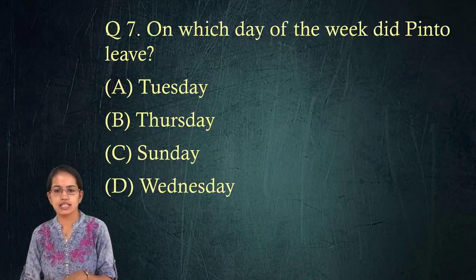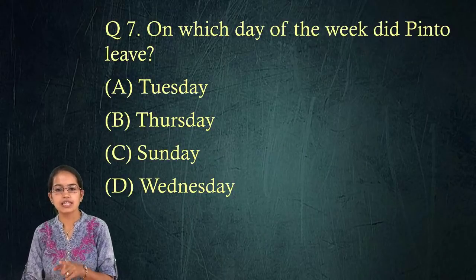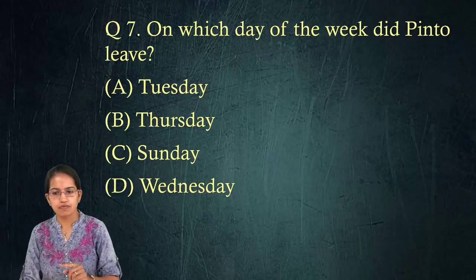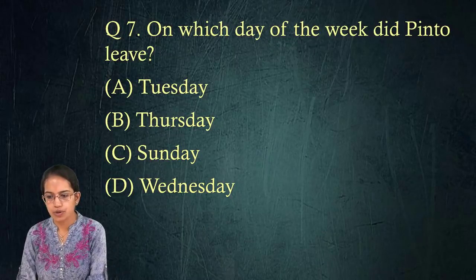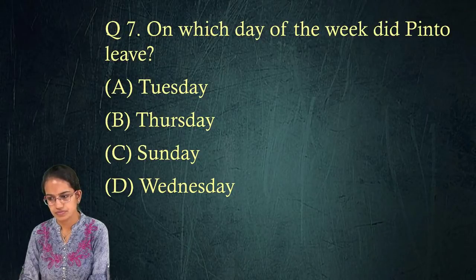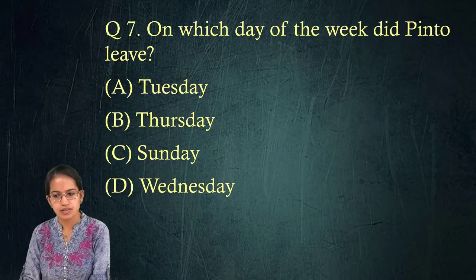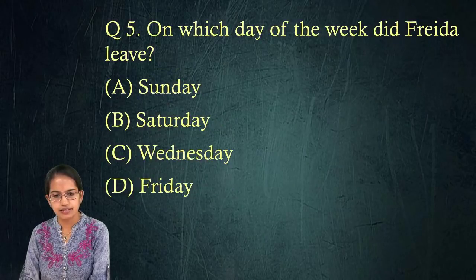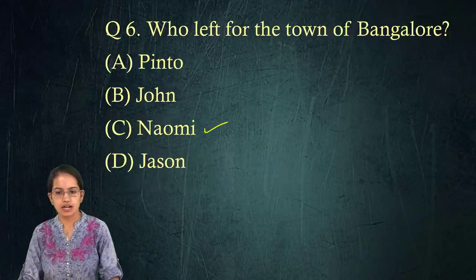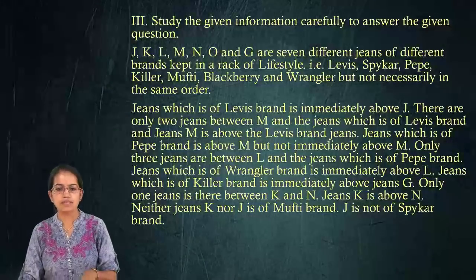The next question is, on which day of the week did Pinto leave? So question 7, which day of the week did Pinto leave? Going back onto the table, Pinto left on which day? You have Wednesday as the right answer, correct. So with this we cover this set of questions. I believe this was clear.